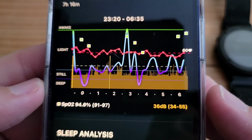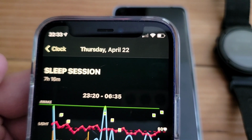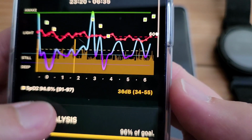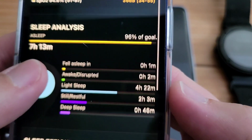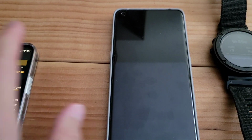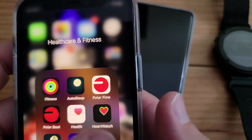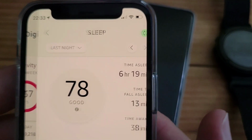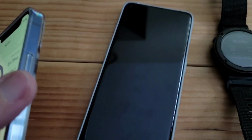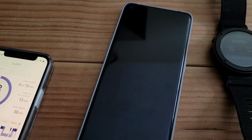Okay, auto sleep said that I had 96% of goal, and it also said that I had a sleep score of 99%. Okay, well, we'll check one more stat. I wore way too many devices to bed. The Amazon Halo said 78. So who's right? I don't know. So the sleep data was lost. That was a huge con.